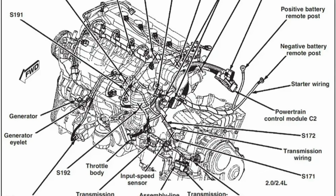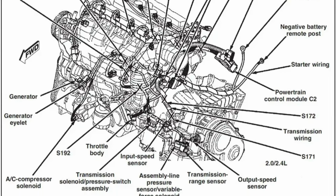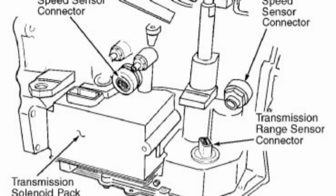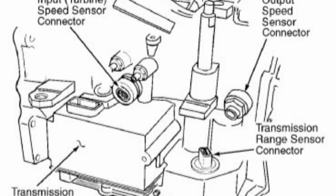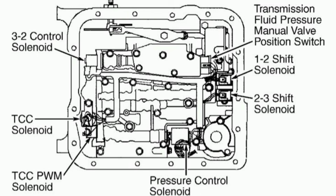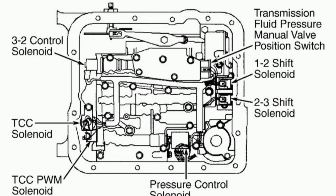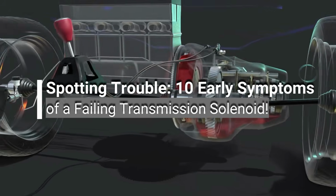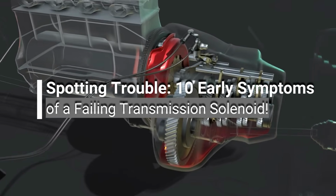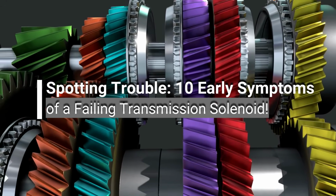Lately, there have been many complaints about problems that often haunt vehicle owners, especially those who use automatic transmissions. What is it? Damage to the transmission solenoid, which is a crucial component in smooth and efficient gear shifting. Often goes unnoticed until symptoms appear that interfere with driving comfort and even safety. As someone who is involved in the automotive world, I understand very well how important it is to recognize the early indications of this potential problem.